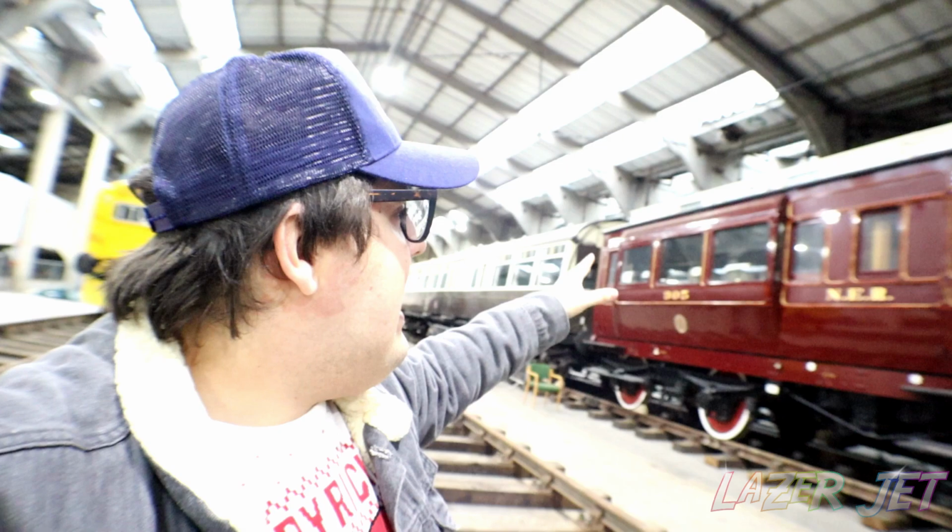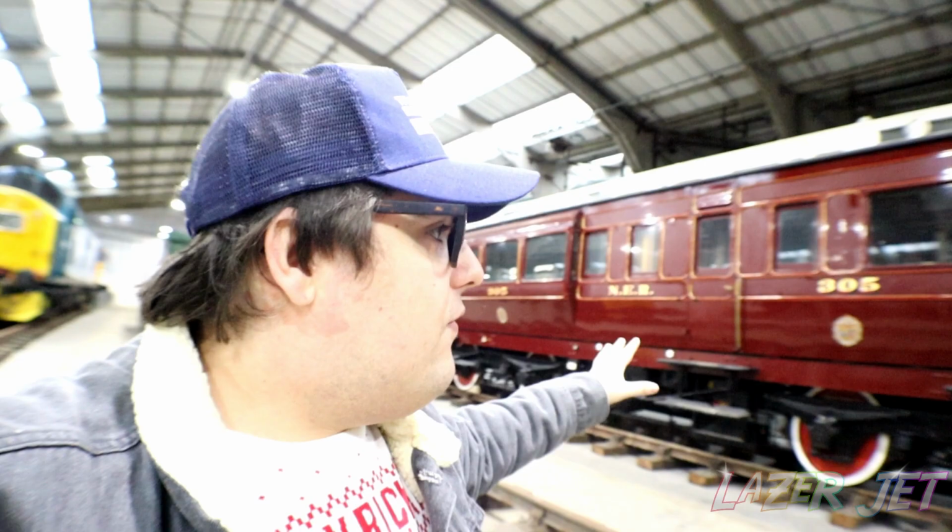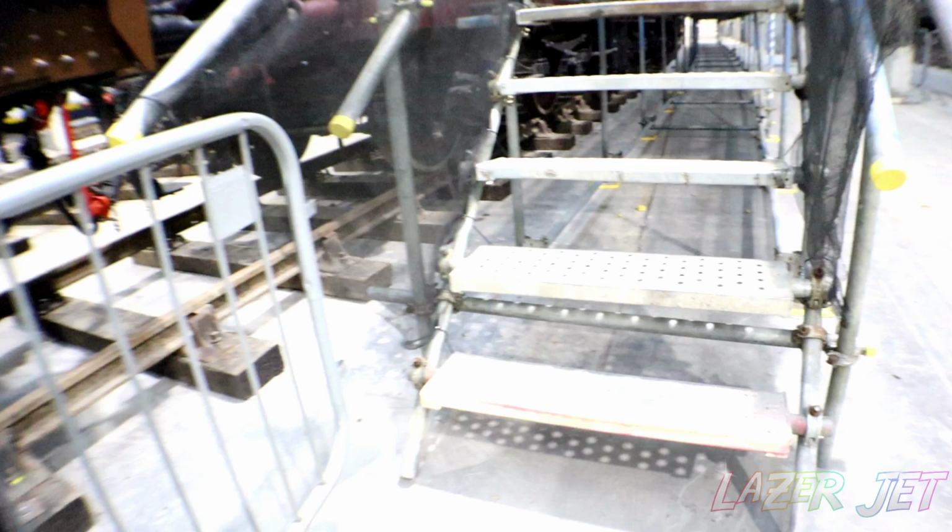Now over here, we have got some amazing coloured coaches. We've got this nice red one, which I quite like. The NER number 305. I don't know what this coach is or what it's for, but all I do know is it is a beautiful coach. I do like this coach. Going up the steps.